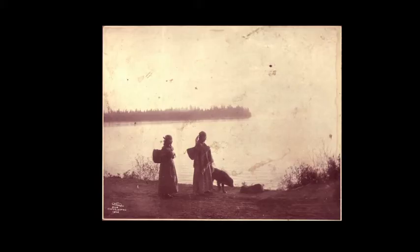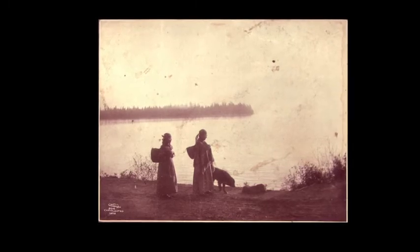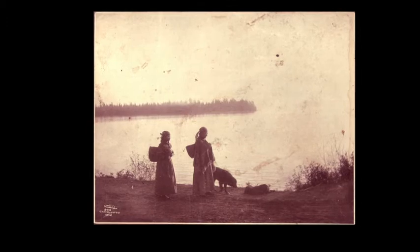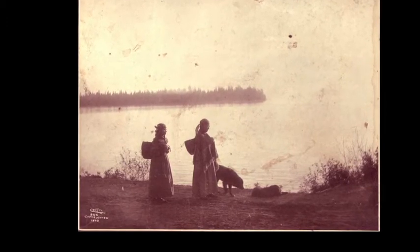And while three of these photos bear a copyright date of 1898, the negatives were likely taken in 1896 or 97, as Curtis mentions in that 1940s correspondence. So one such photo resides within the holdings of the Tulalip's Hibulb Cultural Center, and it depicts two women as they walk along the shoreline of Tulalip Bay.